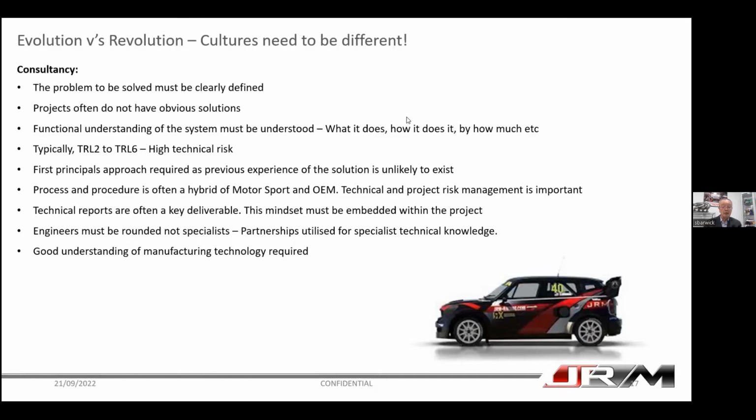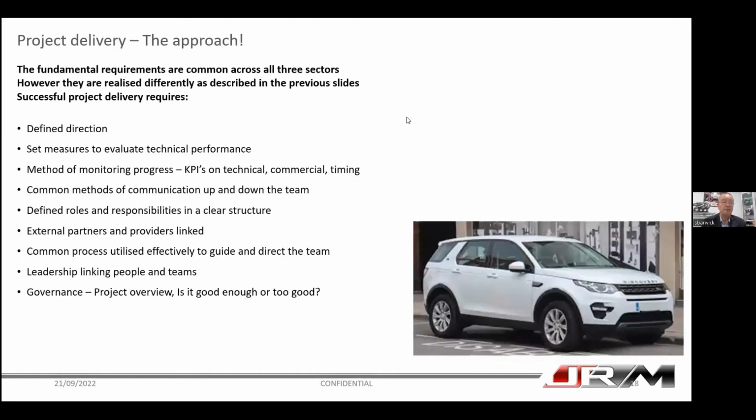And sometimes the processes they use can be a hybrid, as I mentioned before, between Motorsport and OEM. The client demands technical reports. Internally, they need technical reports, so report outs are really important for a consultancy to satisfy the client and to define this learning, and it puts rigor into the project. And so also often what they're working on has to be made, and often it's a pre-production or a prototype, so a consultancy needs good understanding of manufacturing technology.